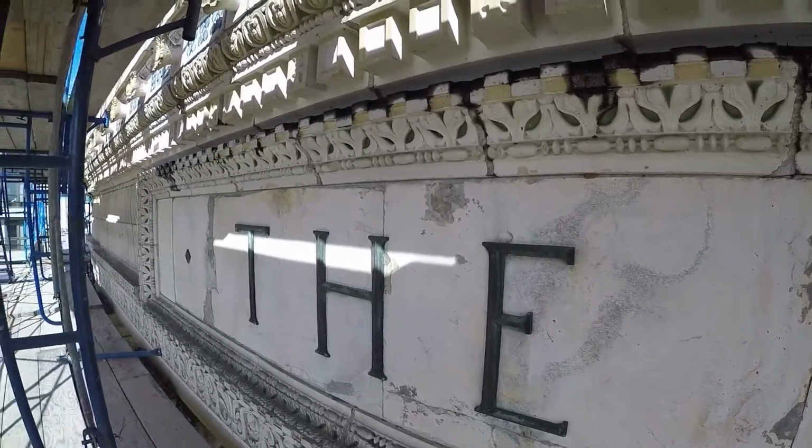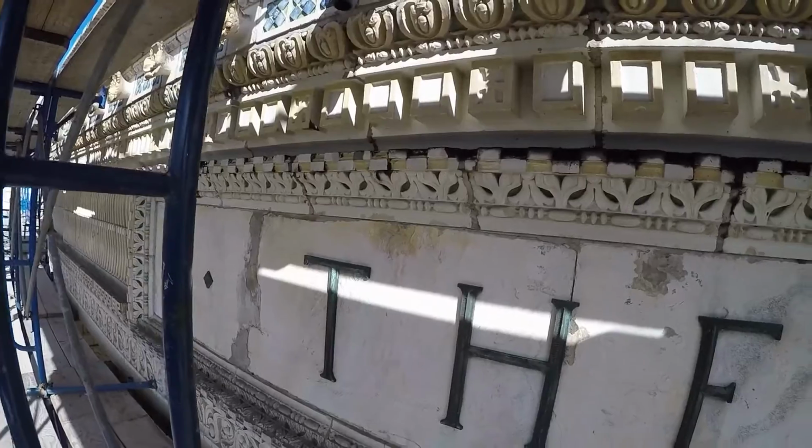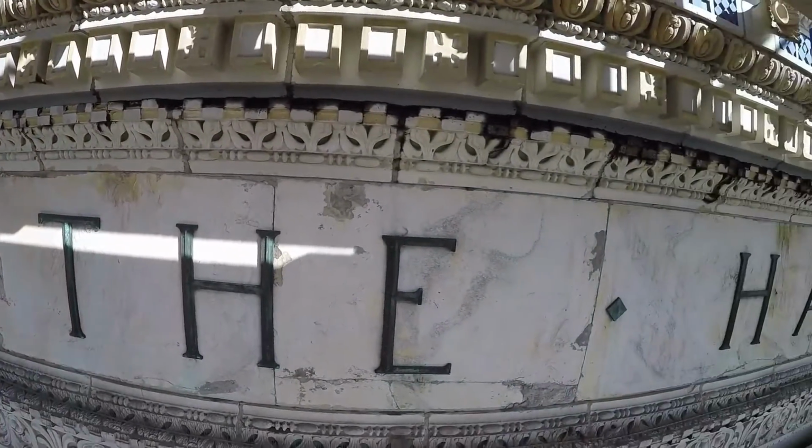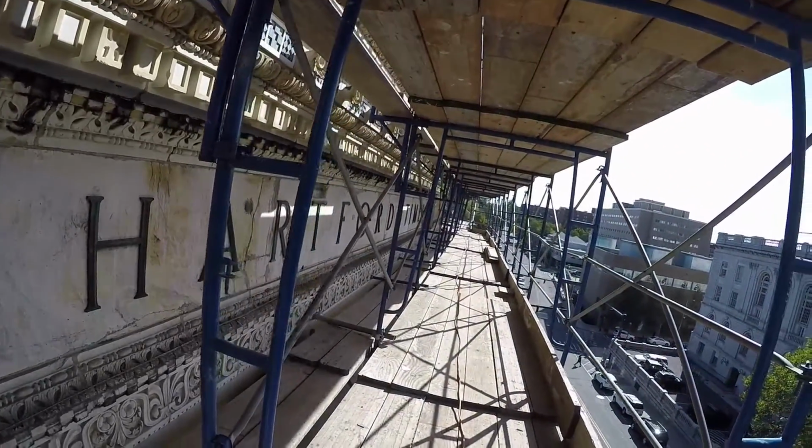Great opportunity to be out here on a late September day. The temperature's in the 60s. Well, we're going to surely follow this course of restoration to completion.